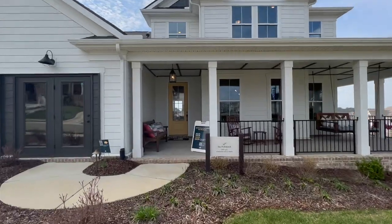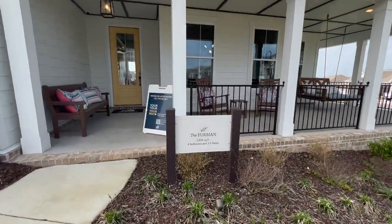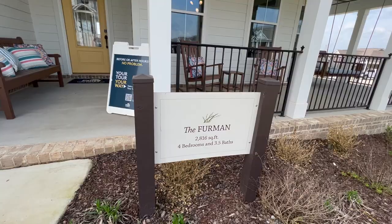Now, the Furman is one of several different models. And like I said, there are a few different builders in this area as well. I will probably be doing videos on some of those other models in the future on this channel.